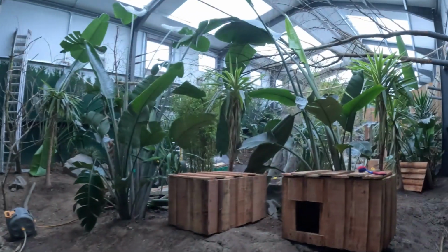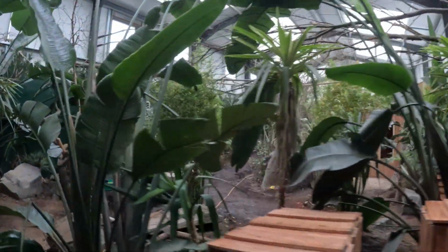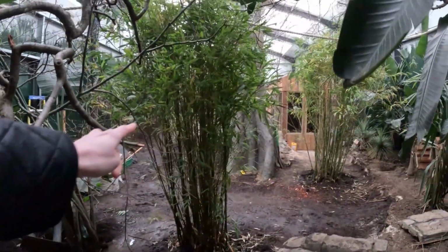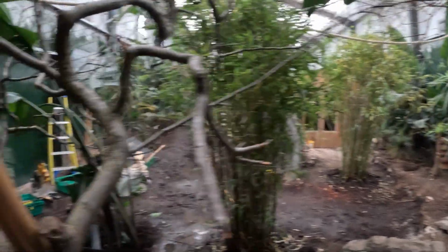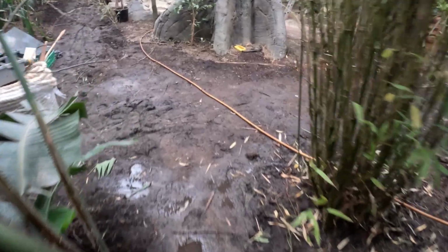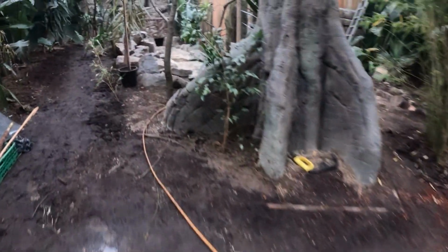So we'll go out on the exhibit. There's a ridiculous amount of plants on the main exhibit now. Check this out. It's like a rainforest in here. And we've got some massive bamboo plants donated. There's water everywhere. It literally looks like a rainforest.